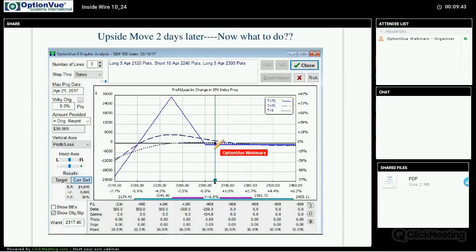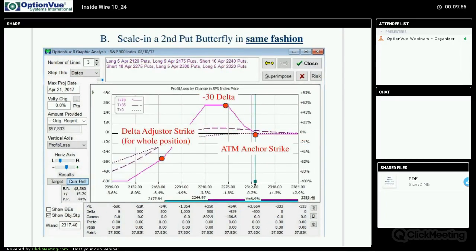In this case, the market did go up and strike our trigger here. And so now what do we do? We go and put on another butterfly with a short strike as close to negative 30 delta as possible. And when we did that, this is the kind of look you're going to get typically.